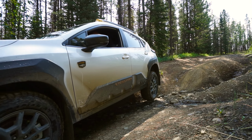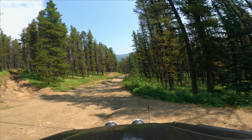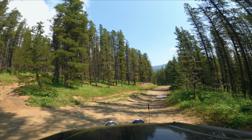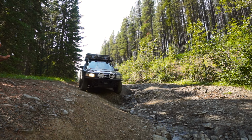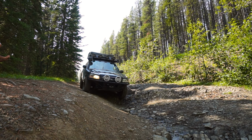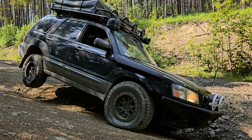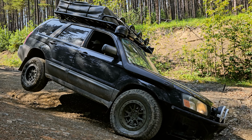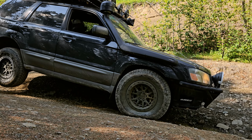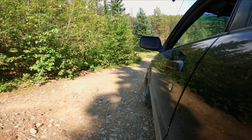Finally, as we approached the last switchback, we faced the final obstacle. Again, not one to shy away from a challenge, I decided to tackle the descent head-on and straight down the center. I carefully crawled down the rock ledges, teetering on 3 and sometimes even just 2 wheels, before finally getting all 4 wheels back onto solid ground.